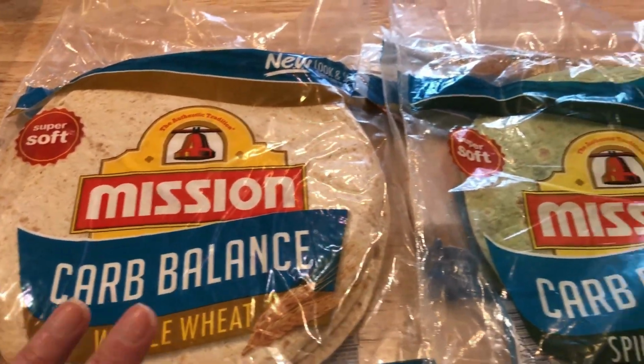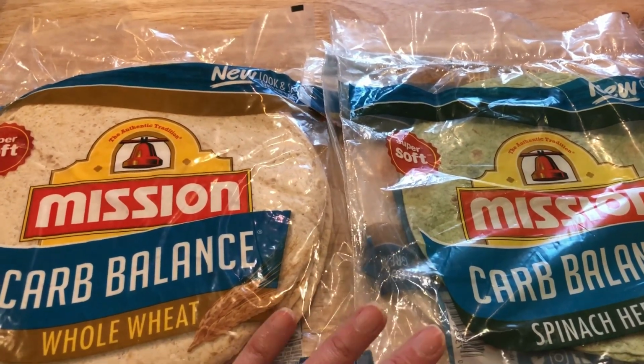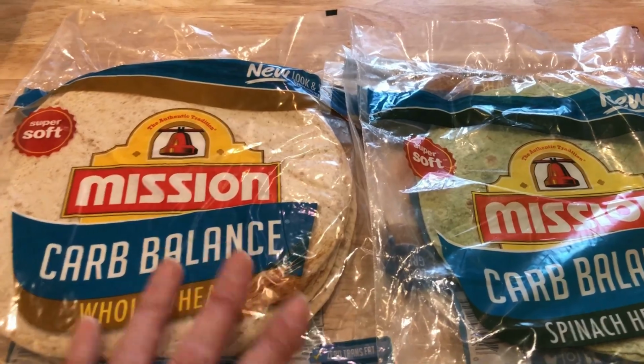There's a couple other brands, but the Mission is by far my favorite of all the ones that I have been able to find that are keto friendly.